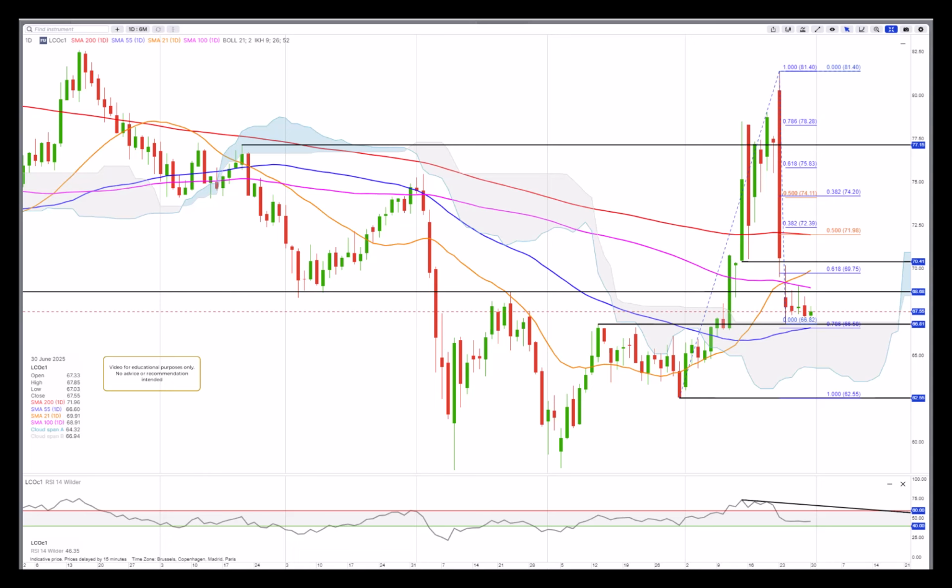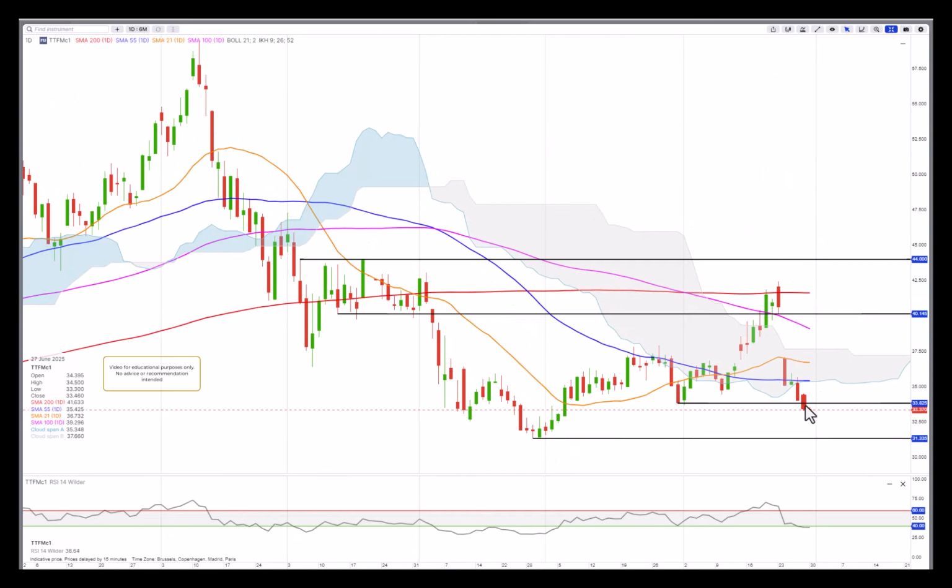The European nat gas is below support and could be sliding lower. RSI negative, could be sliding lower towards the 32 and the 31.30 level.